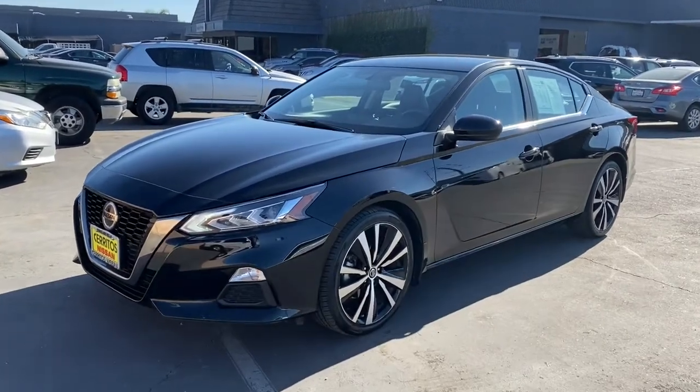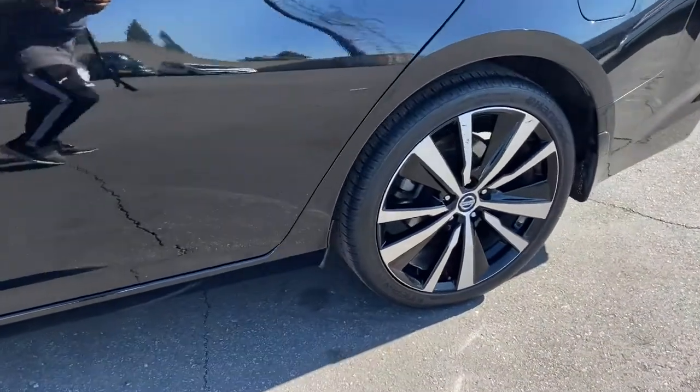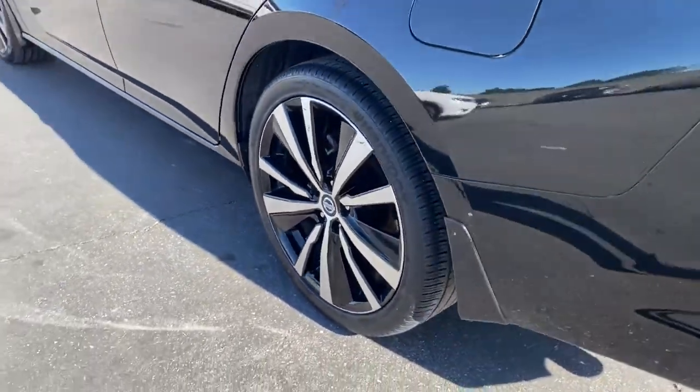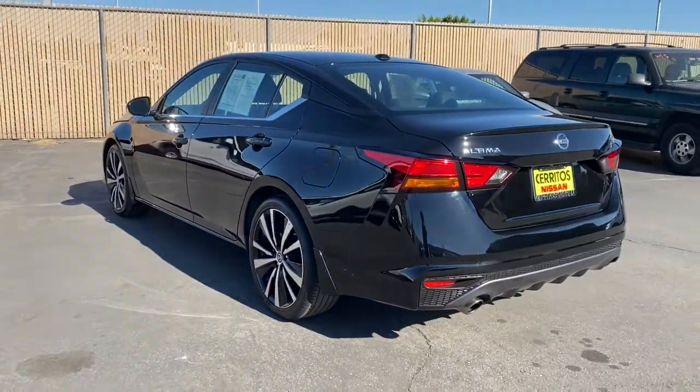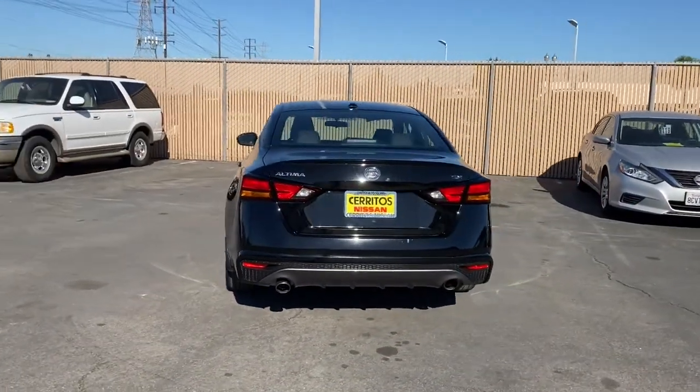Picture yourself in the 2019 Nissan Altima. With less than 45,000 miles on the odometer, this vehicle provides excellent value. Get all the features you want and need in this multi-talented Altima.